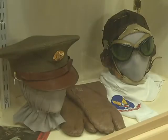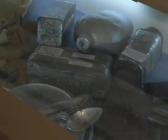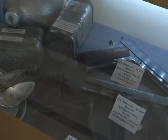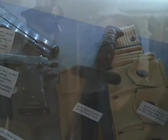And one of the interesting things of that display was an American officer's uniform of a guy that served in the Royal Canadian Air Force in World War II and then joined the U.S. Army Air Force as well. I've also put up displays of the United States American Expeditionary Force who served in North Russia and Siberia at the end of World War I.